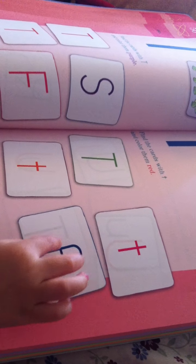I can go here. Count how many big T's we have. Okay, 1, 2. And 3. Okay, and how about small T? Small. 1, 2. Okay, next page.